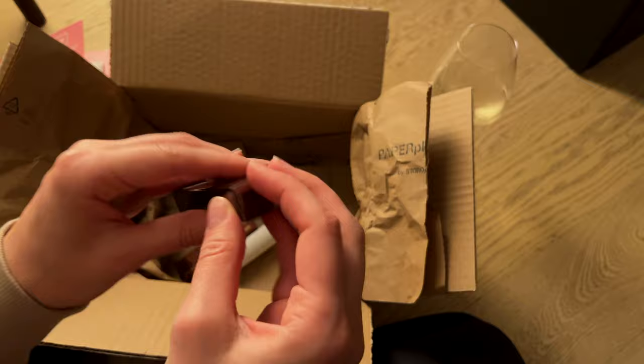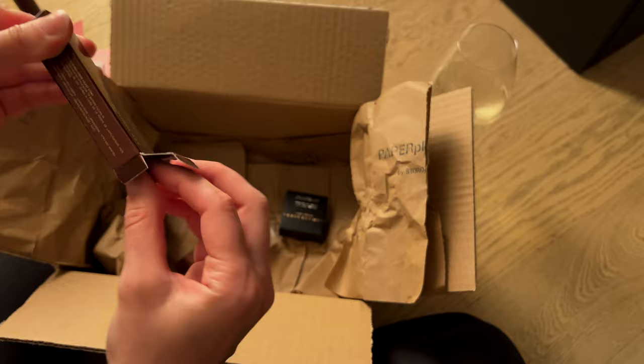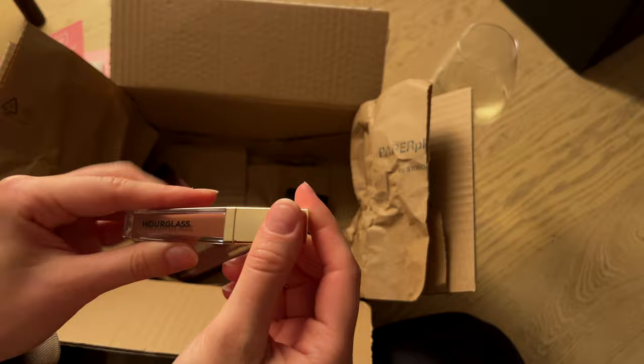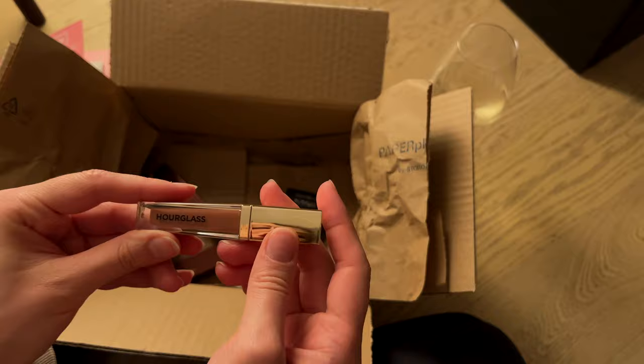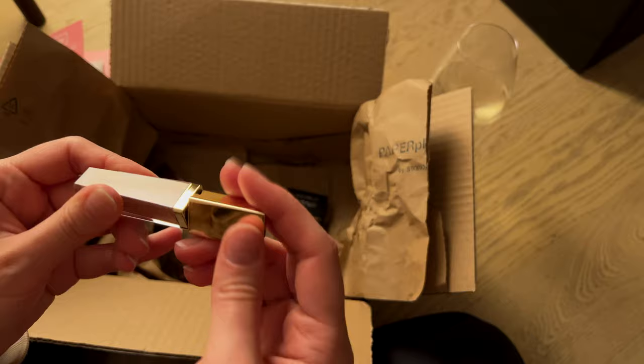lip gloss. I think it's kind of like a liquid lipstick. It has a very beautiful shade, and it's more of a powdery nude beige color. Looks amazing. This one is in shade touch.